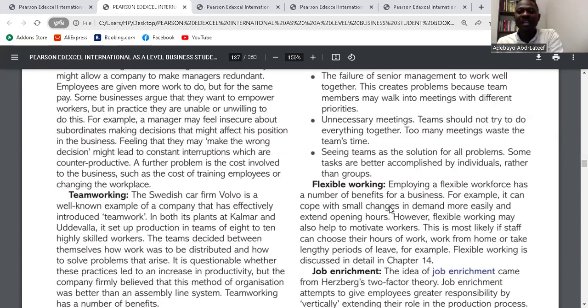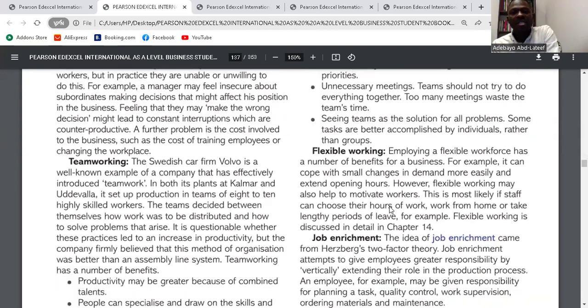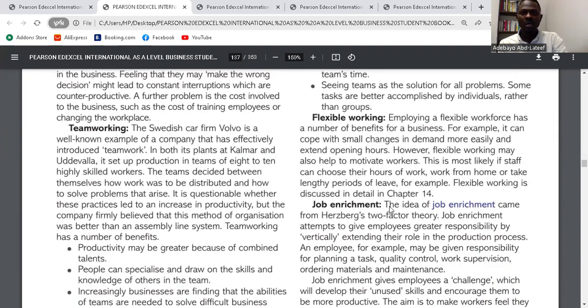Yes. And lastly, the failure of senior management to work well together. This creates problems because team members may walk into meetings with different priorities. So if the senior managers are unable to work together, it's because they have different objectives. So having different objectives will affect the team. Because I will come with my own priority, you come with your own priority. We have different priorities. So how do we work together? We have different objectives. It affects teams. Yes. Is it clear? Then we go to flexible working.